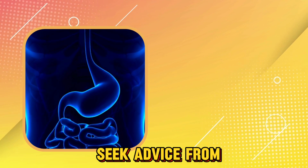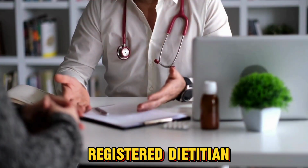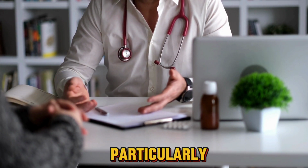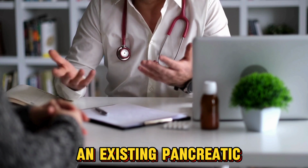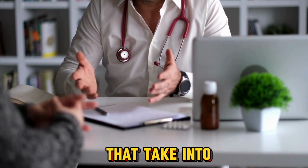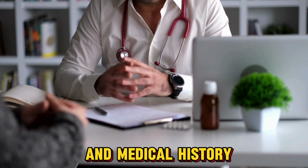It's crucial to seek advice from a healthcare professional or a registered dietitian before making major changes to your diet or lifestyle, particularly if you have an existing pancreatic condition or other health issues. They can offer tailored recommendations that take into account your unique needs and medical history.